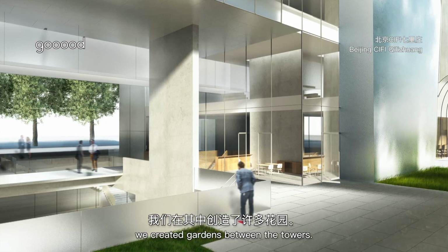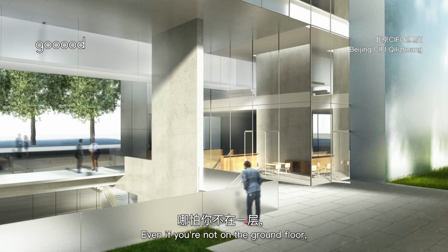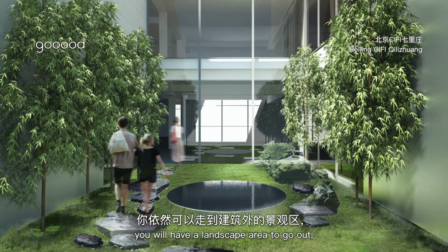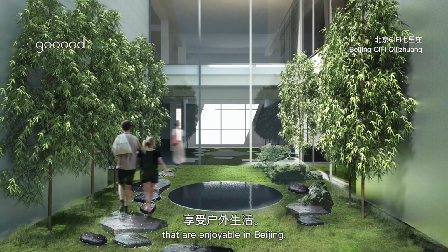towers, we created gardens between the towers. Even if you're not on the ground floor, you will have a landscape area to go out to enjoy the outdoors in the few months that is enjoyable in Beijing.